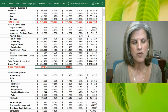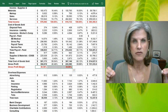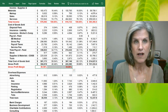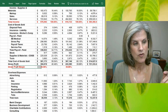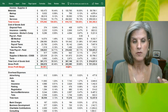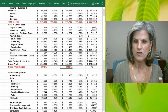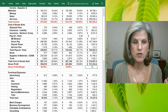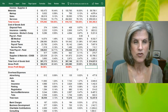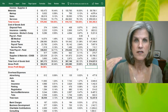But what's the most important number I want to pay attention to? I want to pay attention to that gross profit margin, or that rate of return, my ROI. And when I look at gross profit margin, this year I'm running at 40.46%. Last year we were at 39.88%. Pretty close. So when I look at the difference between those two, I have roughly 0.75% higher this year in gross profit margin than I had last year.